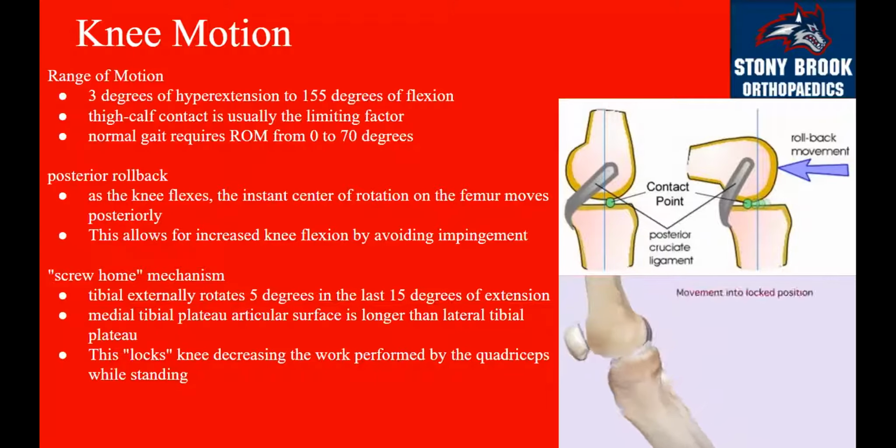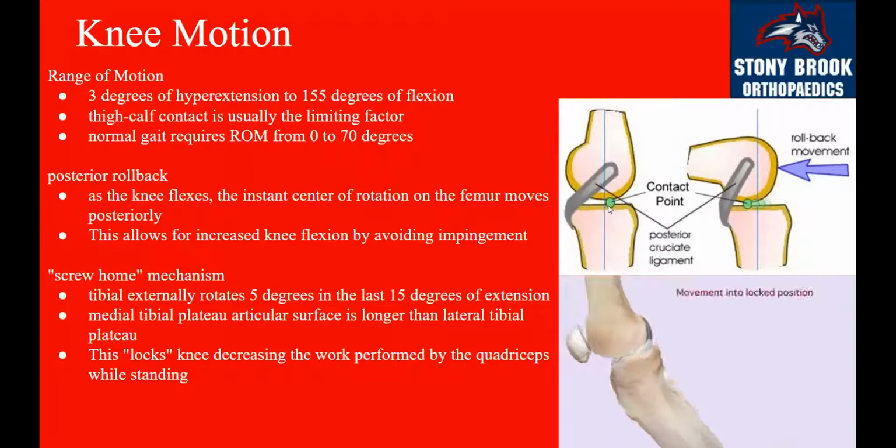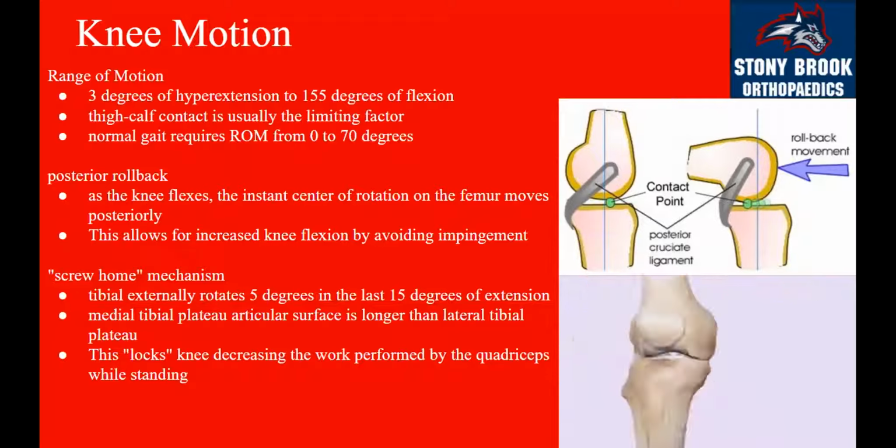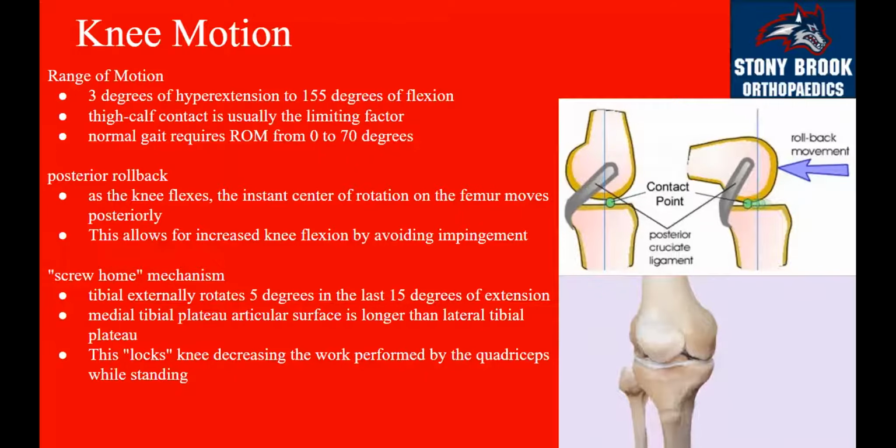There's a couple of cool things about the knee. It's not a simple hinge. One of the aspects of its motion is something called posterior rollback. And what that entails is as the knee flexes, the actual center of rotation, let me see if you can see my pointer, goes from more anterior to posterior. And what this does is it allows for increased knee flexion because it avoids the impingement that you would see otherwise. Another mechanism that the knee has is what we call the screw home mechanism. And what that entails is that as the knee comes to full extension, in the last 15 degrees, it actually externally rotates. And what that allows you to do is lock the knee, and it decreases the work that's performed by your quadriceps.